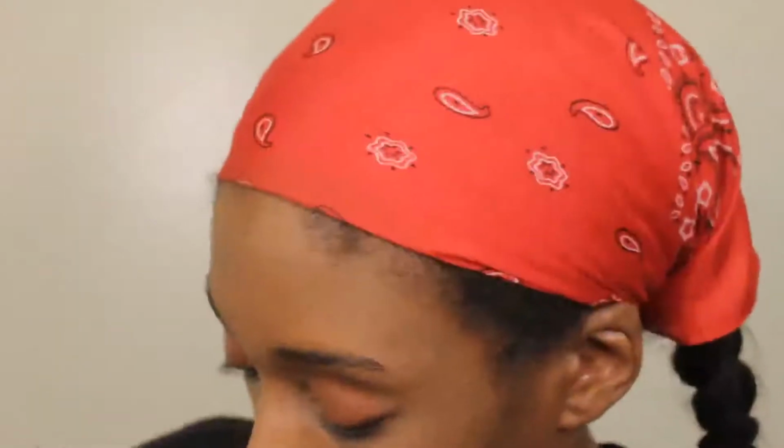So I'm gonna start off with this bronzer now. What I'm going to do is put the lighter one on both sides first and let you see what that looks like. And then I'm going to top it with the red one. So here we go.